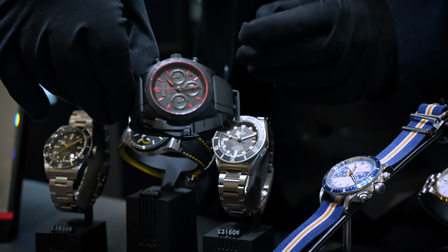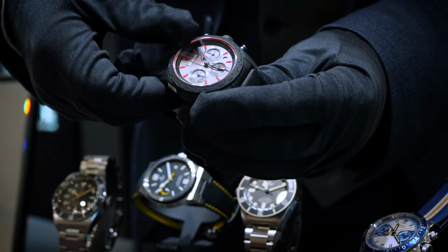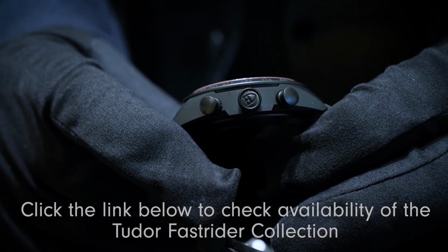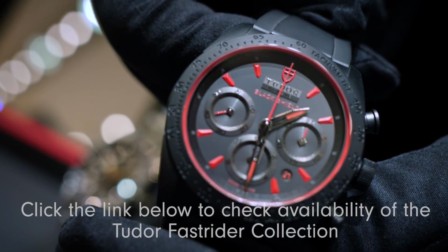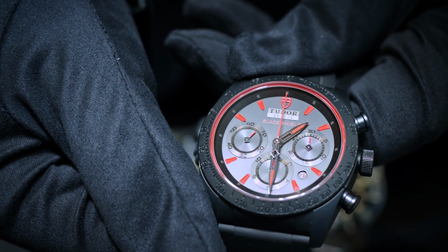All of the Fastrider collection is a matte finish. All of them feature a tachymeter scale. A lot of these have a choice of rubber straps or fabric leather straps as well. But yeah, it's very dark, very cool, very dangerous looking. The price of that range is $3,540.